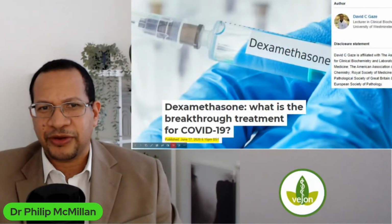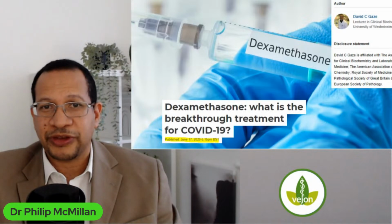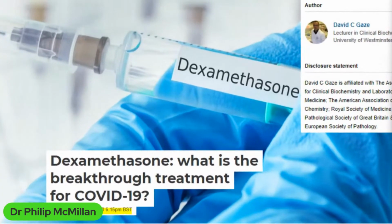So, we had here one of the most important breakthroughs in terms of COVID-19. And this was done by the RECOVERY trial. And this was published on the 17th of June in 2020. Dexamethasone. What is the breakthrough treatment for COVID-19?